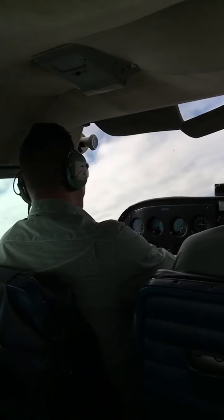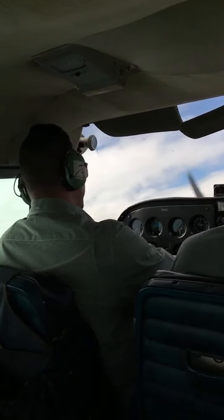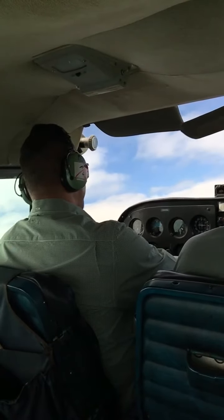Number 2736 Kilo, there's twin auto traffic at your 9 o'clock, 2 miles, 4,200, climbing in that jump zone, and we'll be out of your way here momentarily. So I'll have on course at that time.